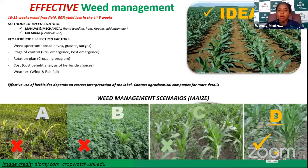So looking at chemical control, herbicide use is one of the areas which is mostly misunderstood by farmers, owing to the fact that they do not take enough time to read and understand the label and seek advice and guidance before they use herbicides. Herbicide use should be guided by the following factors. The weed spectrum, to begin with. Are they broadleaves, grasses? Are they sedges?